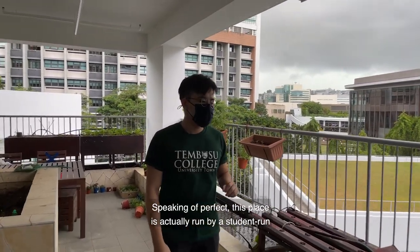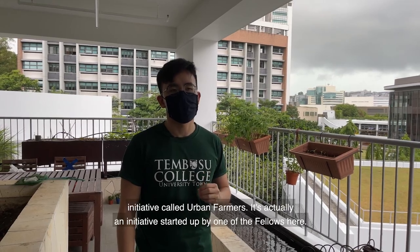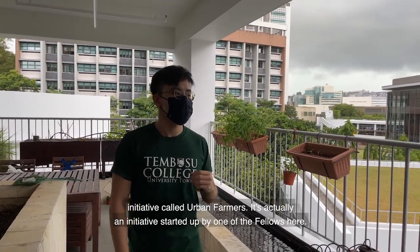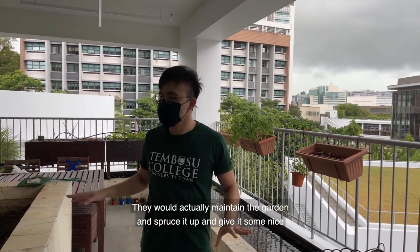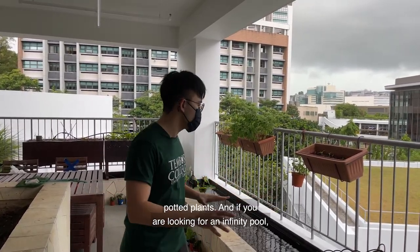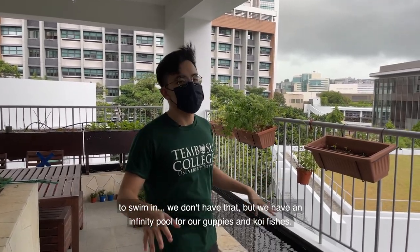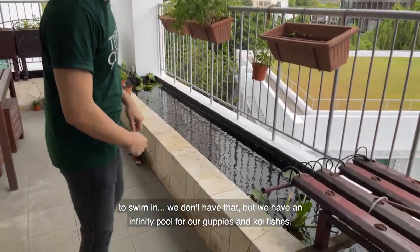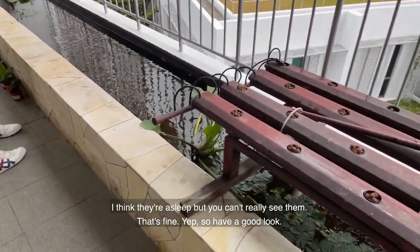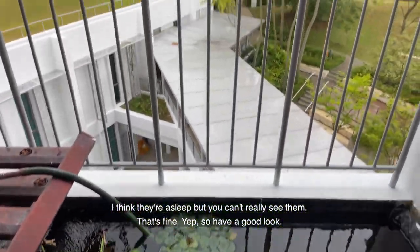So, speaking of perfect, this place is actually run by a student-run initiative called Urban Farmers. It's an initiative started up by one of the fellows here. They maintain the garden, spruce it up and give it some nice potted plants. And if you are looking for an infinity pool to swim in, we don't have that, but we have an infinity pool for our guppies and koi fishes. I think they're asleep, so you can't really see them, but that's fine. Yeah, have a good look.